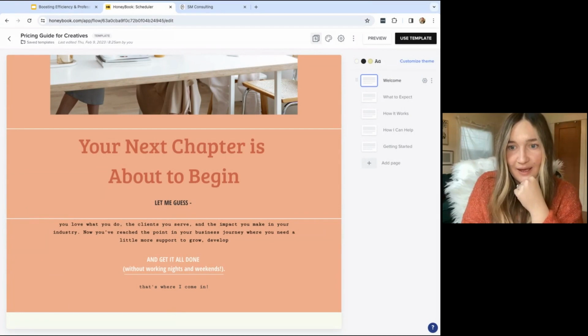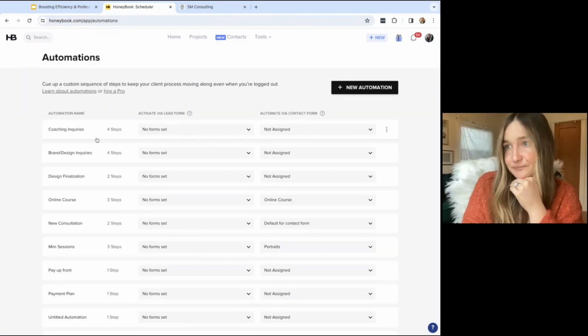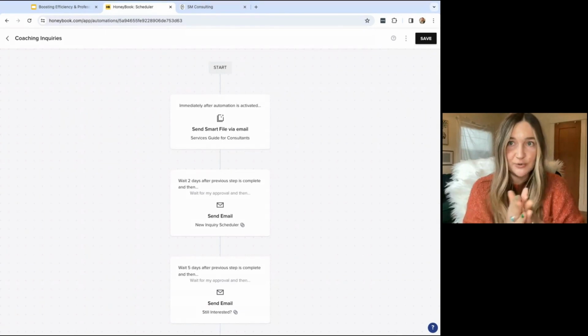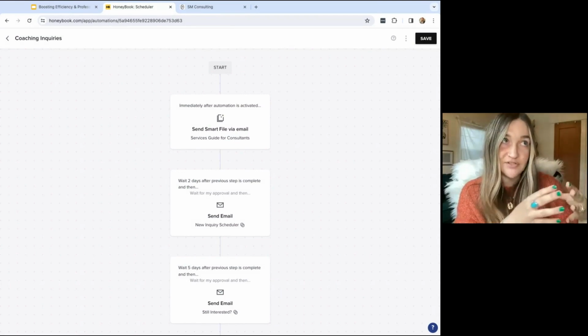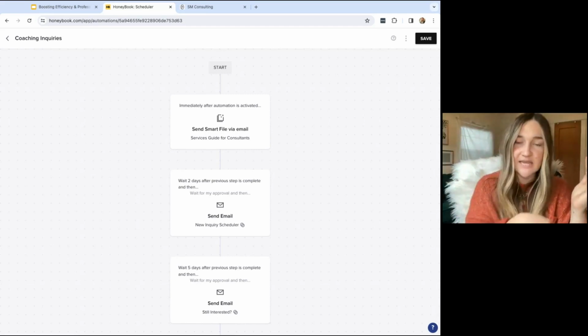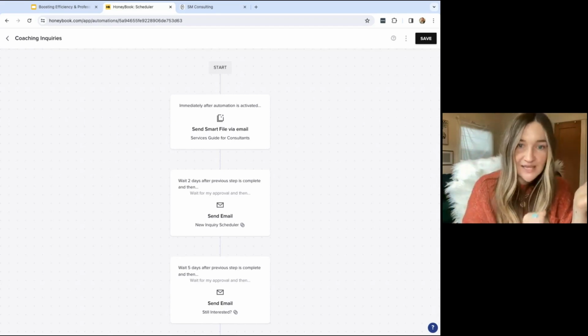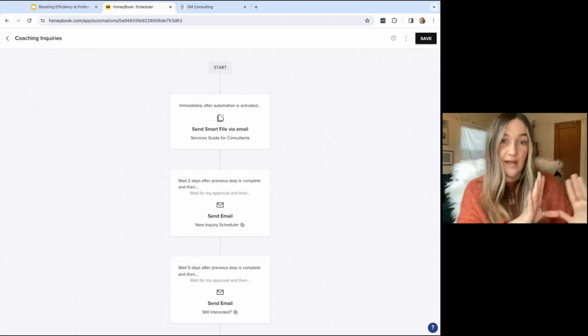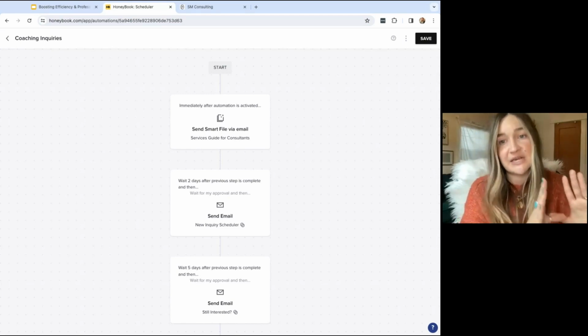Great question, Debbie. How can I learn more about automating invoices? Jennifer wants to know. You can absolutely automate invoices. So first things first, you would need to build the file with the invoicing element inside of the templates section. So as we've discussed, smart files can contain multiple different elements. They can contain services and invoicing and contracts and videos. So first things first, you want to hang out in your template section and establish what the invoicing file looks like for your specific needs, Jennifer.